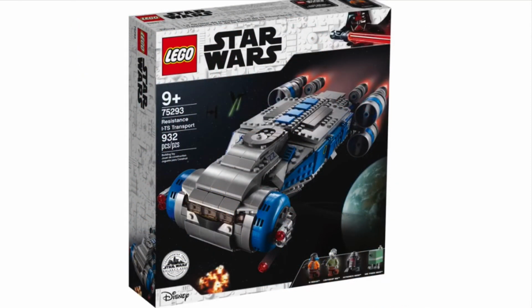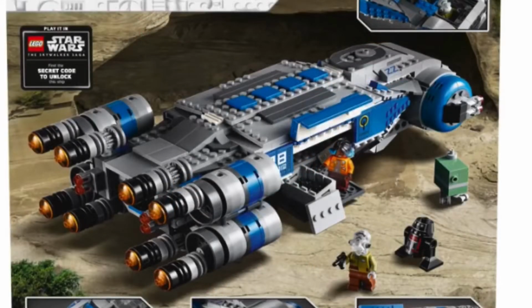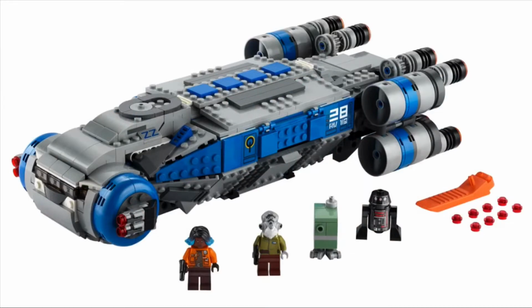Next up, we have a set that I don't think anybody was expecting. This is a set based off of Galaxy's Edge, based on a ride. This set contains 932 pieces, 2 minifigures, 2 droids, and retails for $100 in the United States. This is apparently based off of a ride that you can ride in Galaxy's Edge in like California and Florida, which is a pretty cool idea. I actually really like that, and I'd like to see more of that.